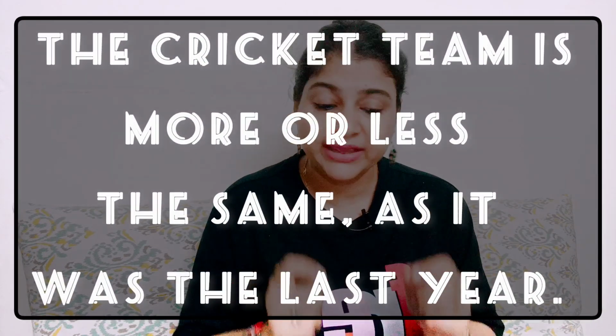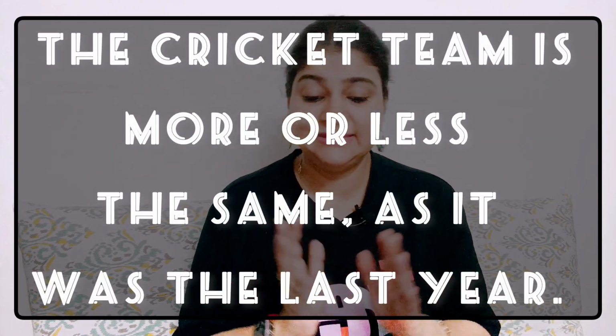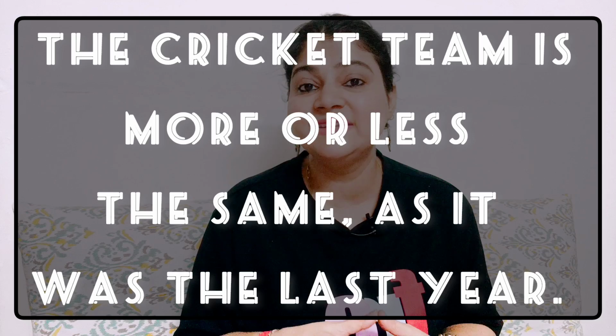Now, the cricket team is more or less the same as it was the last season. Basically, nothing has changed. It is almost the same with a few slight changes here and there. So you can also use it in those situations where you were using almost till now. Now use more or less instead.